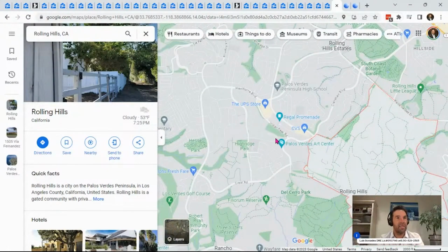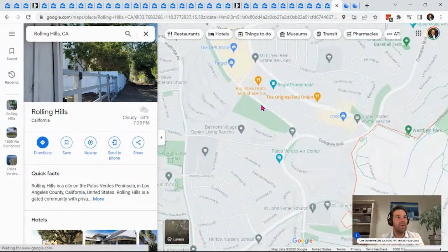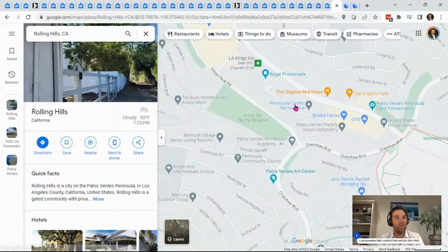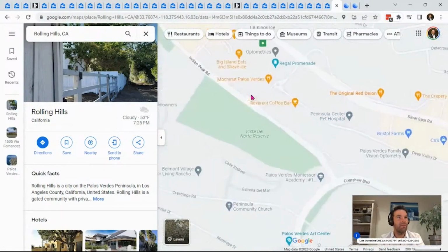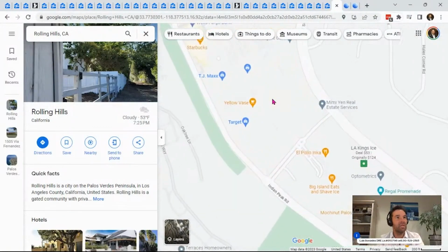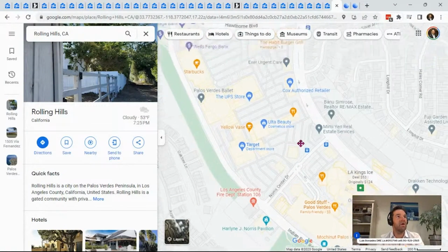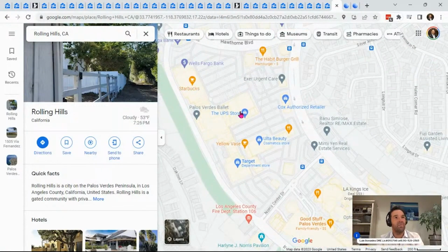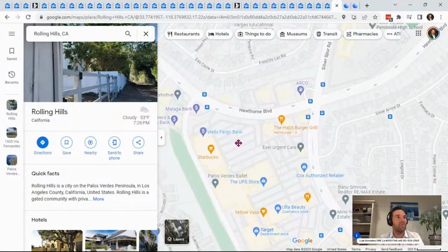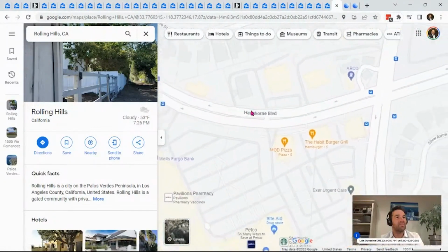As you can see here, it has the movie theaters. There's a nice hockey rink here that is also part of it. There's the original Red Onion. I believe that was one of the Red Onions. There's a lot of activity. This mall was recently purchased, and there's a Target, there's a Yellow Basket restaurant, and a couple of banks. There's another Wells Fargo and Bank of America across the street here, if I'm not mistaken.